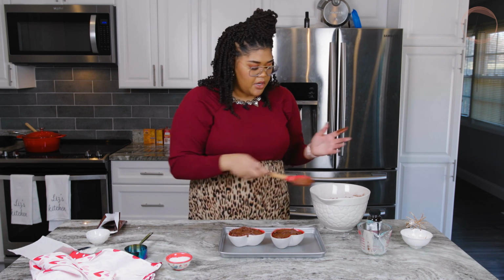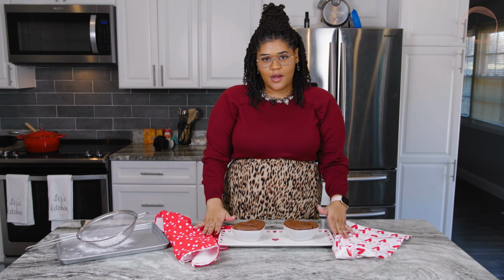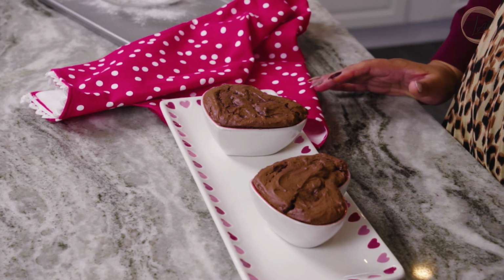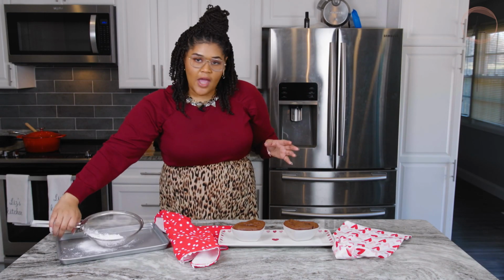All right, those look perfect. So I'm just gonna put these in the oven and I'll show you what they look like when they come out. All right, we're back. Our brownie cakes are on our plate. So everything looks really good and they look almost good enough to eat, but it's Valentine's Day, which means we're gonna make things very special. So you add a topping.